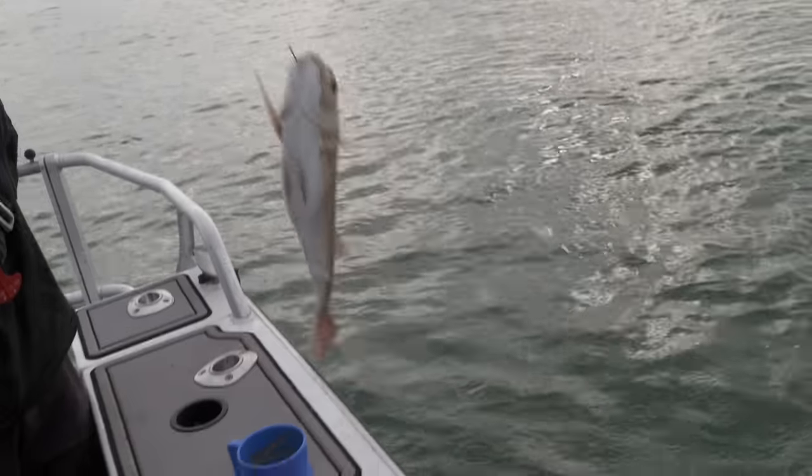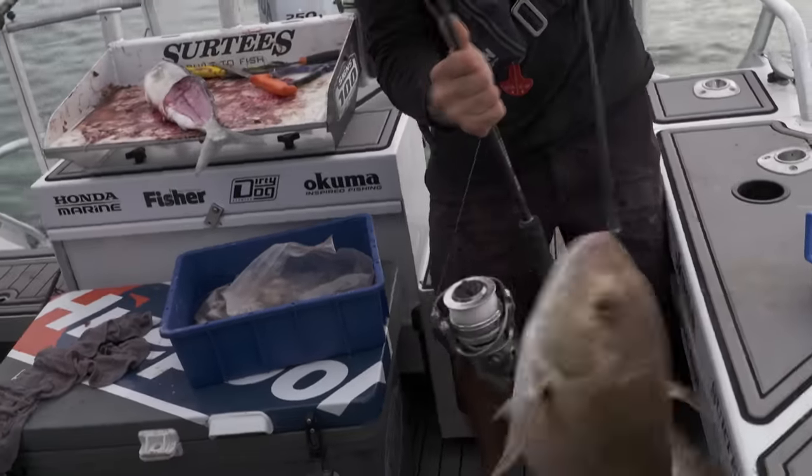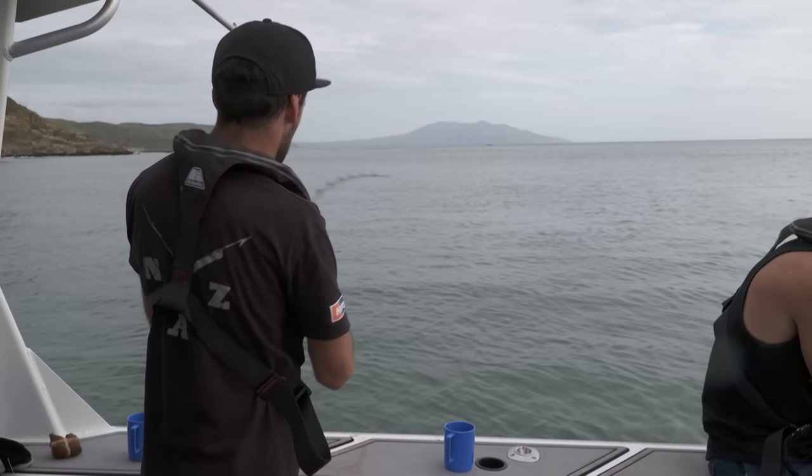Fish after fish. This has been absolutely insane, this fishing. Yeah. We're in probably 2 metres of water now because we came back in a bit further in the shallows with the current. But how you doing? The bush again.